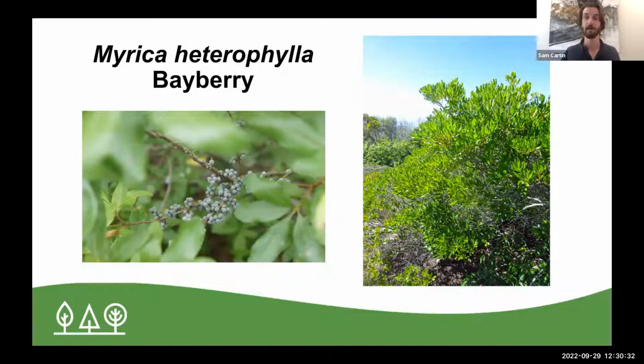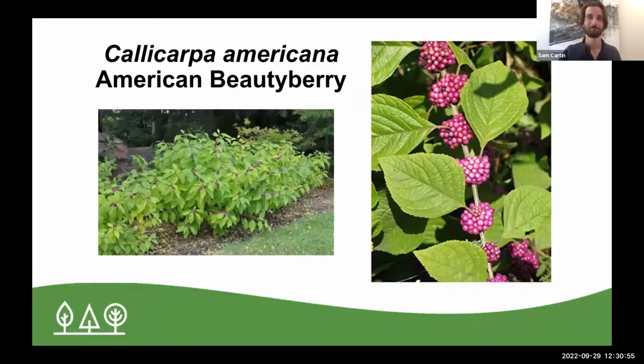One of my favorite aspects of this tree is, crush up the leaves and smell it. It almost smells like bay leaf. I have read that there are culinary uses of this leaf, the dried leaf, as a spice, and a very, very lovely smell. And once again, a good evergreen shrubby tree to have in your landscape. Everyone loves evergreens.